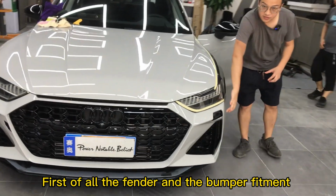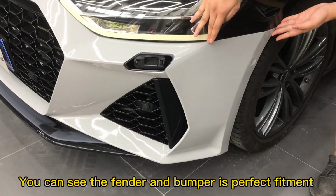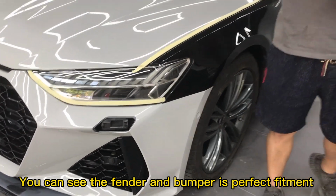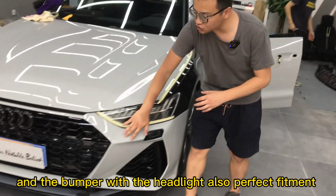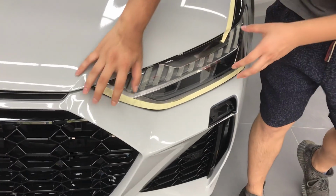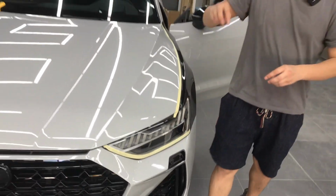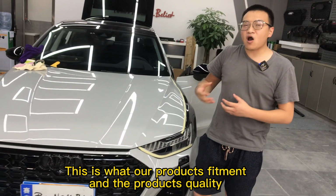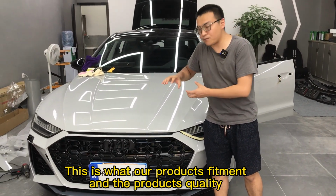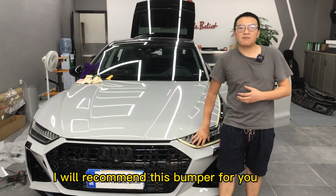First of all, the fitment of the bumper with the fender. You can see the bumper and this fender's fitment is perfect. And the bumper with the headlights, you can also see it's a very, very perfect fitment. So this is our product's fitment and our product's quality. I recommend these bumpers for you.